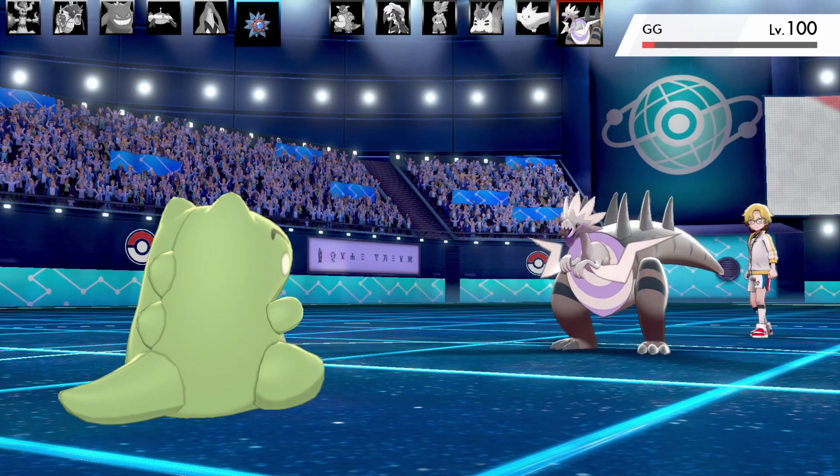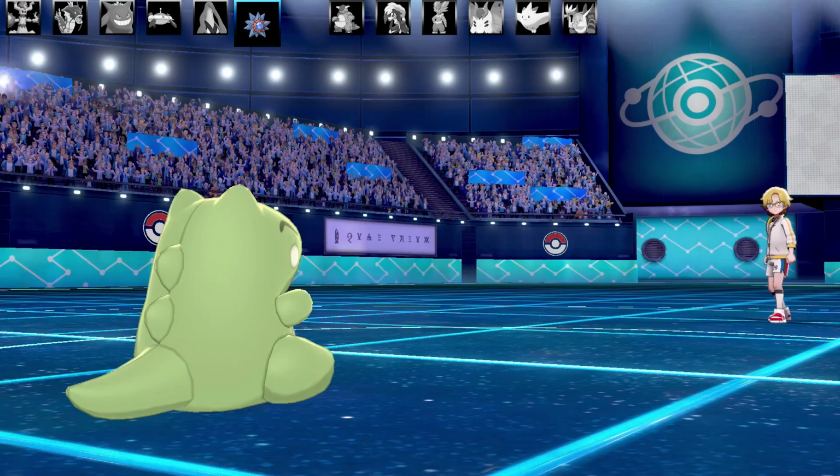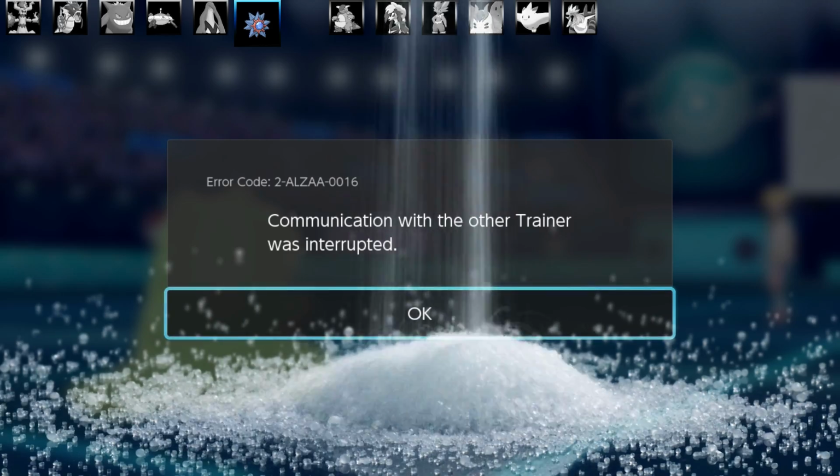It finally hits itself in confusion, and we got the W with the level 1 fully evolved Pokemon team. What a crazy battle.